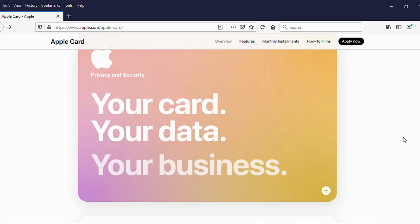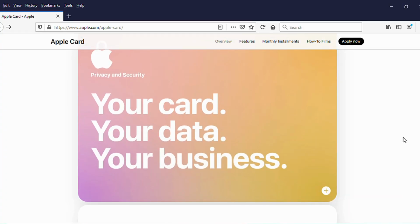Second is privacy and security. Apple has various safeguards in place within their Apple Pay ecosystem to protect your information. In terms of the physical card, there's not even actually a credit card number on either side of the card. So the only way you can actually see your own credit card number is to go into the Apple Wallet and get it. So maybe if you were going to make a purchase over the phone or whatever, that's how you would actually find it.